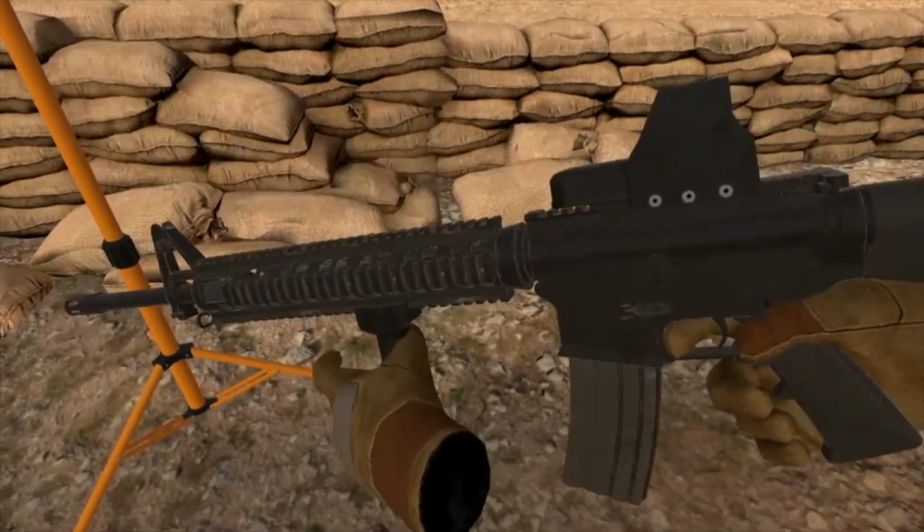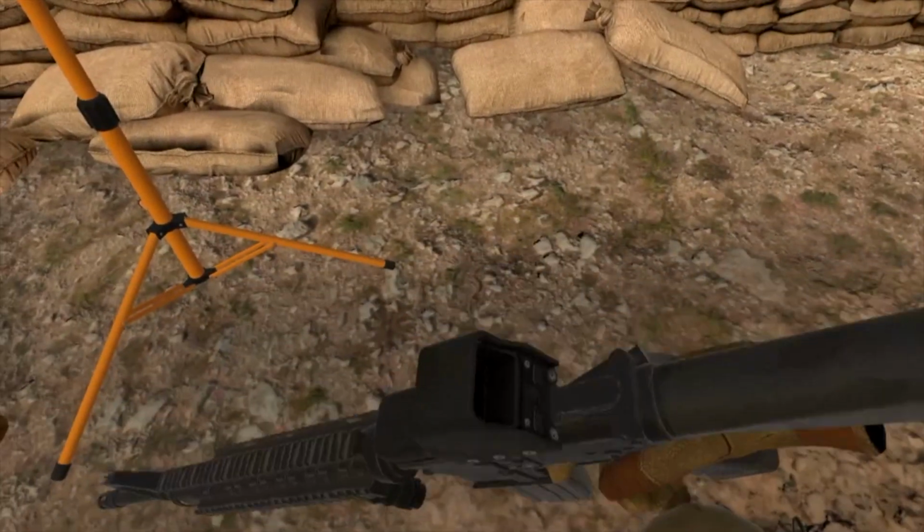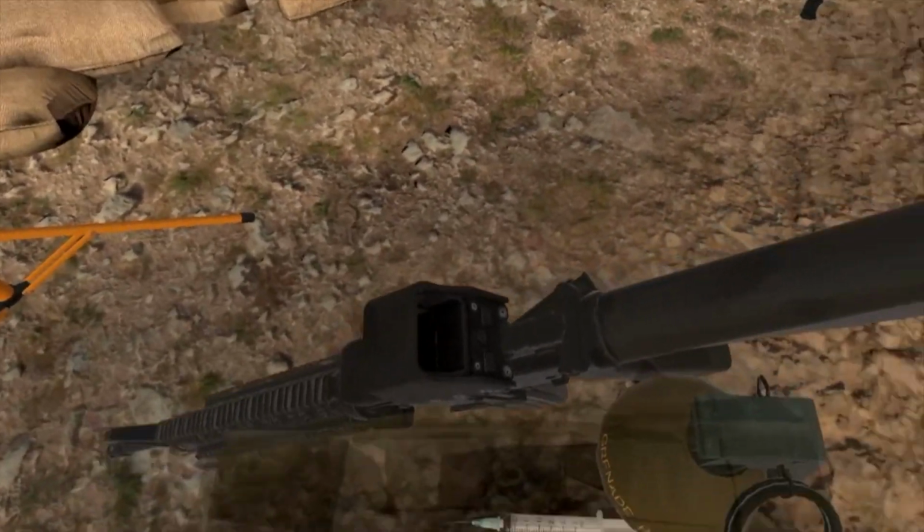We're out again. Good with the rifle. Let's drop that for now. To drop it back on sling, let go with your left hand and your right. It drops the sling. Let's go ahead and go with our pistol.